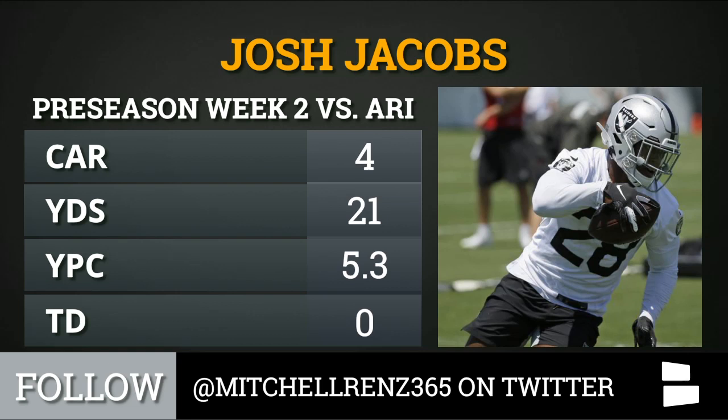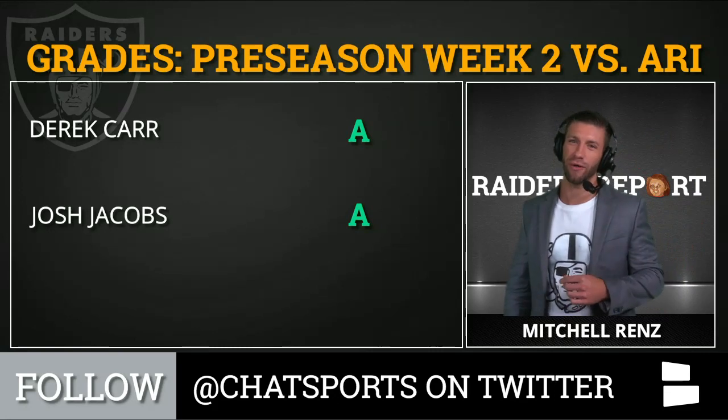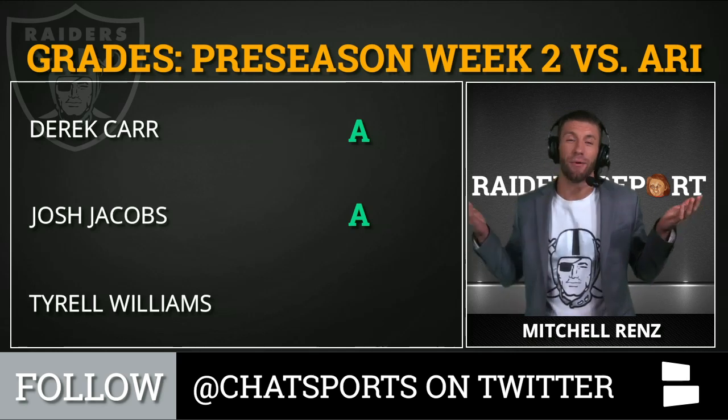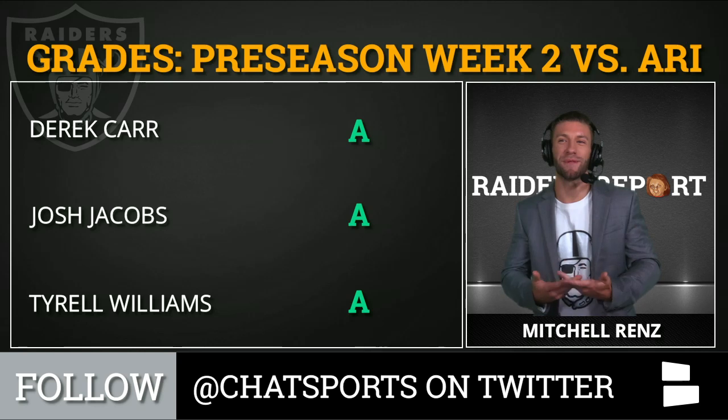When Josh Jacobs comes out on the field, there can't be any indication of how the Raiders offense is going to move. So the 4 carries for 21 yards, and the fact that the first team offense was able to end in a touchdown, that's why I'm giving Derek Carr an A. It's why I'm giving Josh Jacobs an A. And guess what? The next player I'm going to talk about, wide receiver Tyrell Williams, I'm also going to give him an A. So we're not talking about batteries here. We're talking about triple A's, okay?